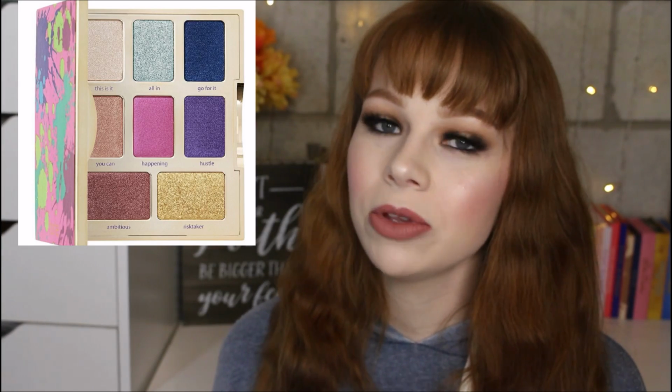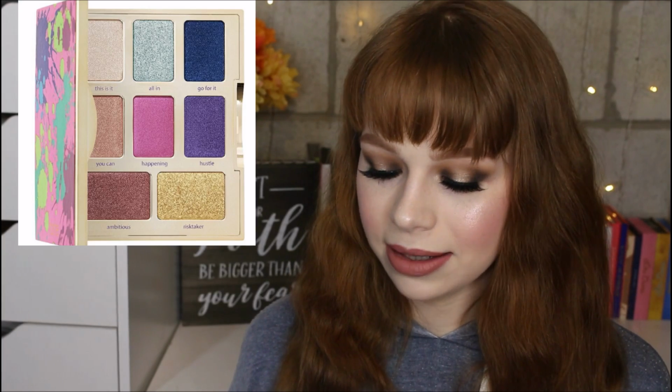Especially from what I've seen, people who aren't that into colors, when they incorporate colors, it's normally not just one shade all over their lid blended upwards. That's just not a thing. I mean, it can be a thing, but it's not something you see often. I just don't understand what was going through Tarte's head when they were like, yeah, let's make an all shimmery, slightly colorful palette. Saying it, sis. That feels weird. I shouldn't say that.